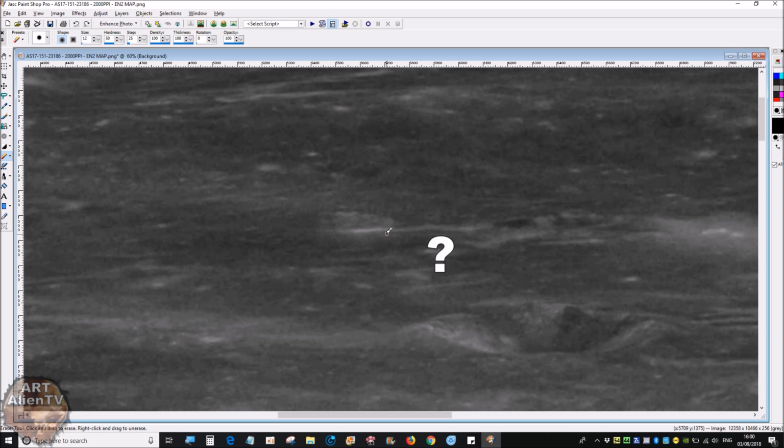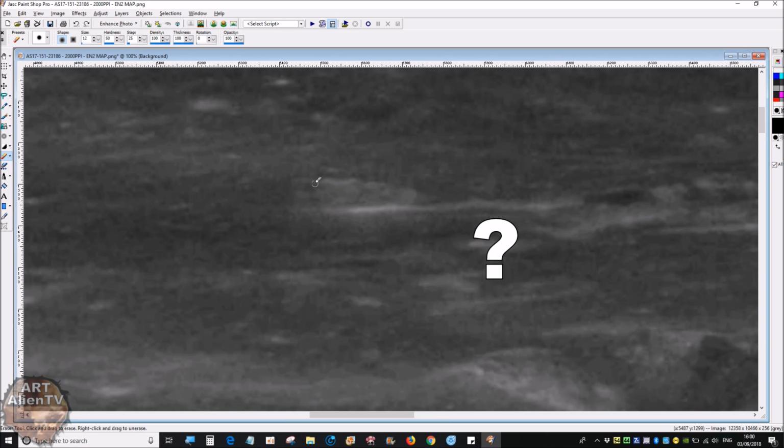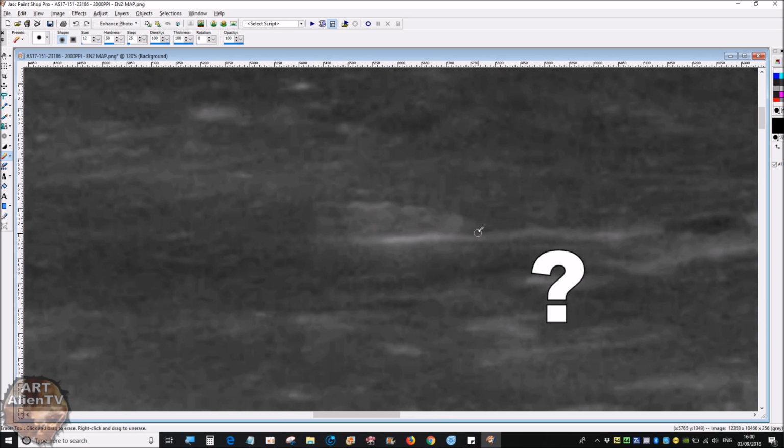And we have this thing sticking up. What the hell is this? Whatever it is, it's very bright. You've got the base of it here, and a big kind of thing sticking up like that, okay?